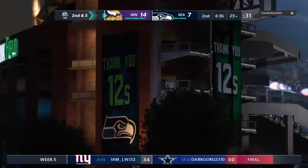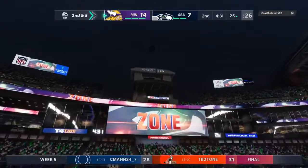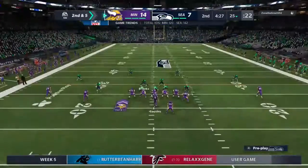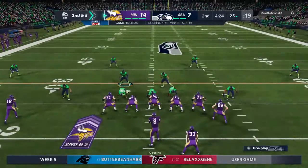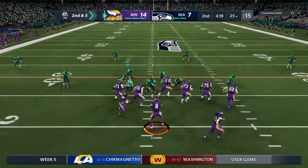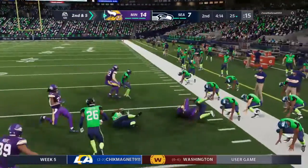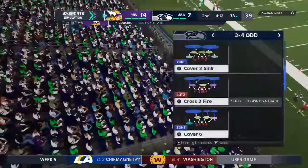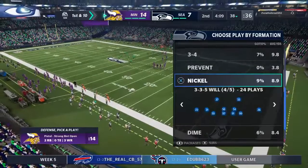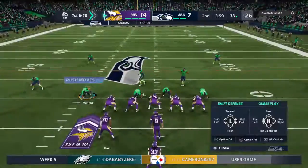5 yards on the carry. Good pickup on first down. 2nd and 5 at the 25-yard line. This one across the 35. Give them 14 on that one and a first down. 38-yard line. A gain of 14. So here's a 1st and 10 at the 38.